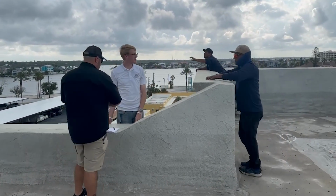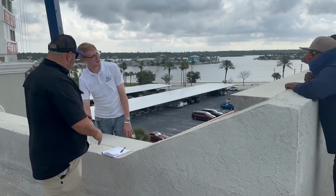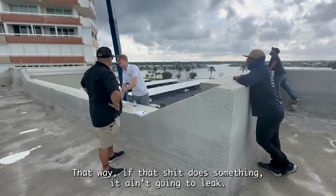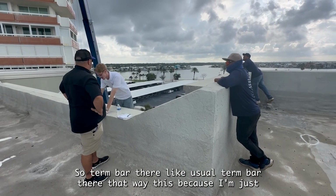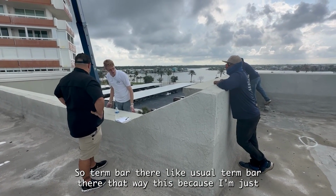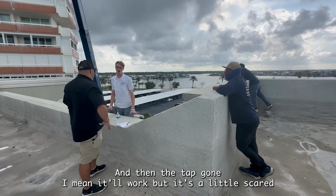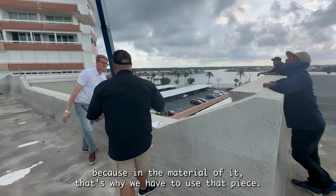Before you do that, whatever that idea is, you're going to turn bar the TPO right here. Yeah, that's the main point. Turn bar the TPO right here. That way, if that does something, it ain't going to still leak or the roof's not going to go anywhere. So turn bar there like usual. I don't know about the glue and then the tap con. I mean, it'll work. I'm just a little scared, because of the material of it, that's why we have to use the adhesive.